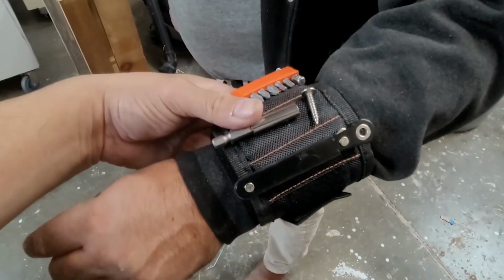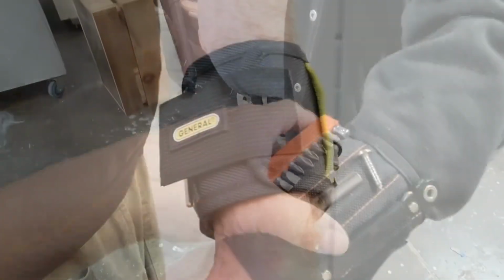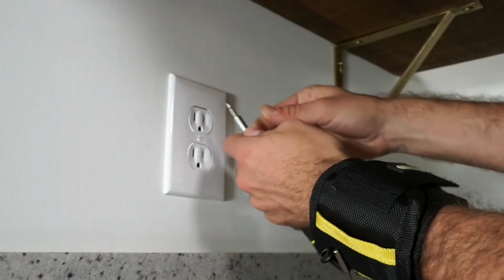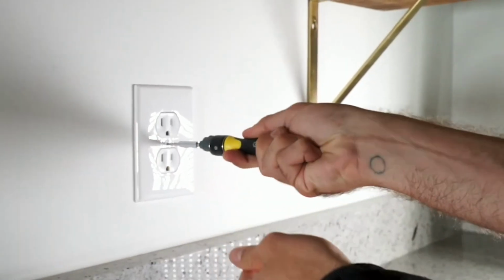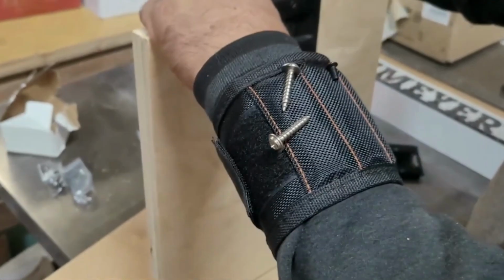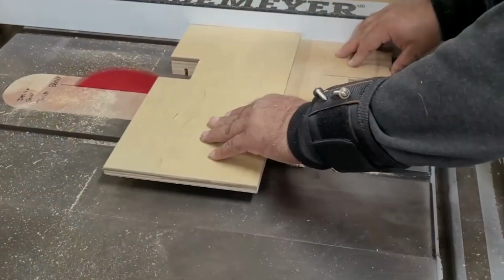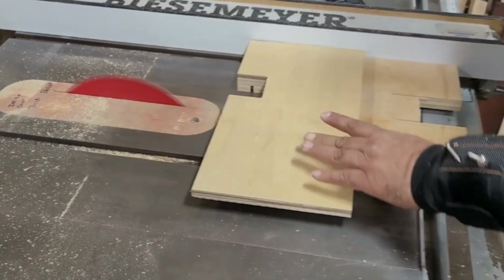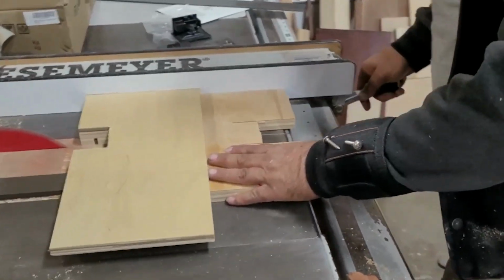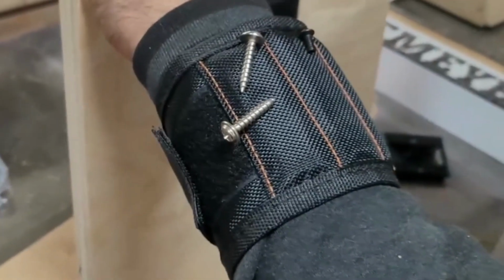The Tools GIFs Magnetic Wristband is a must-have for DIY enthusiasts and professionals. It holds screws, nails, and other small metal objects, keeping them within easy reach while you work. The wristband is made from durable, breathable material and features strong magnets that securely hold metal items. It's perfect for carpentry, construction, or any task that involves working with small metal parts. This wristband makes a practical and thoughtful gift for handymen and women.